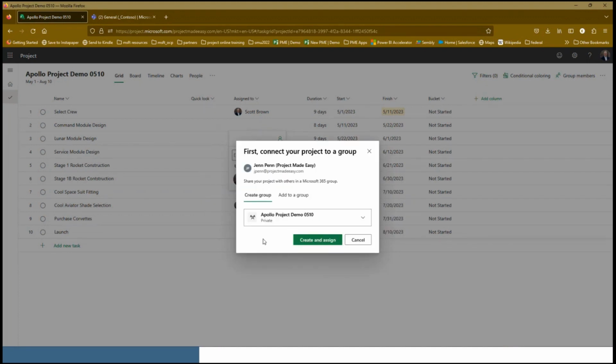Now, here's what to consider. If you want to collaborate, it is key that the group you affiliate with this project is the same group that the team you're going to bring this into is affiliated with. If it's different, they will not see each other and you won't be able to bring it in. So I could create this group, but I'd need to make note of it and then make sure I create a team around that. In the interest of time, I'm not going to do that.